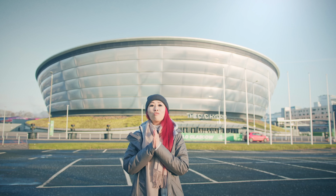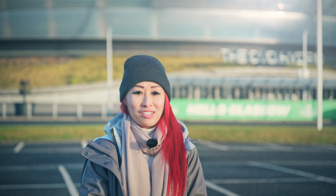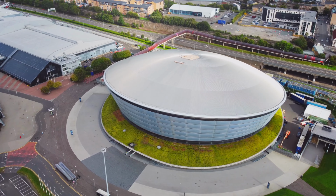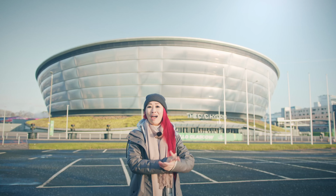This is the Glasgow OVO Hydro, designed by Foster and Partners, the architectural firm of renowned British architect Sir Norman Foster. It was opened in late 2013 and is one of the busiest event venues in the world, ranking amongst other locations such as Madison Square Garden in New York and the Accor Arena in Paris. That's in terms of annual visitors.